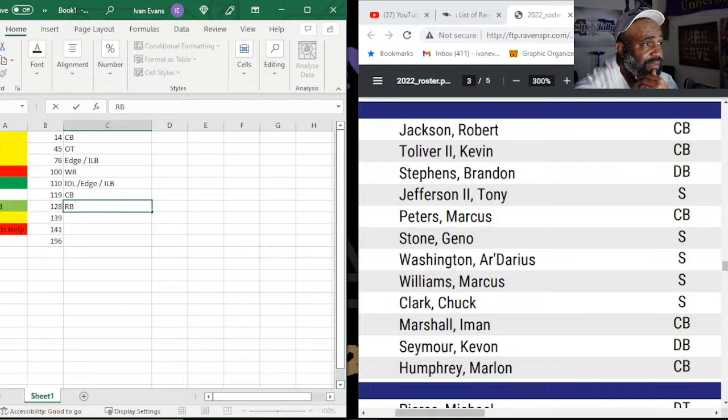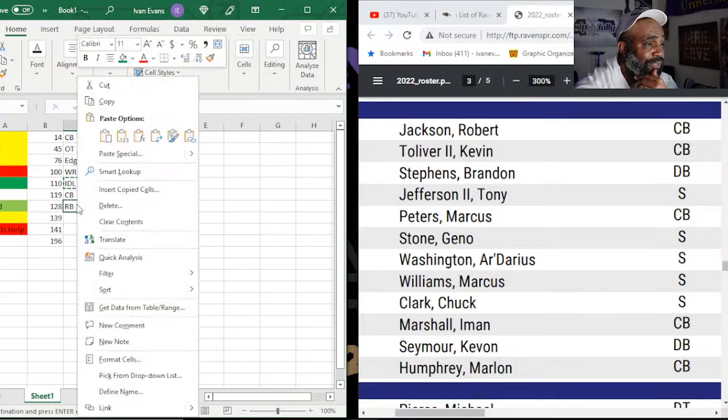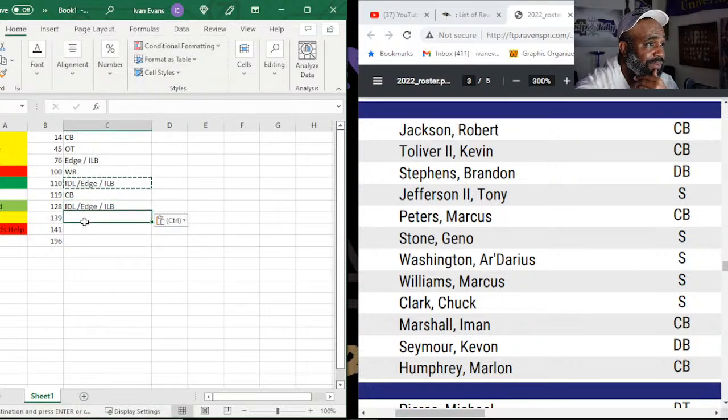We need a fourth guy just in case because I think Tyson could stick. What are we missing? Interior D-line, edge. So we basically can copy this one and put it there. Matter of fact, we can take the running back out because we don't need a running back that bad. So I wouldn't be mad if picks 110, 119, 128 went to the defense. I wouldn't be mad at all.